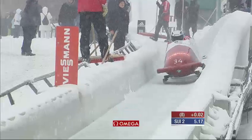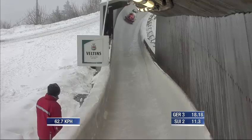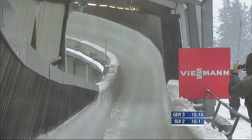Push bar. Oh, ugly. Speed, left, 62 and change. Yeah, Biet, I don't think he likes this format. He doesn't.